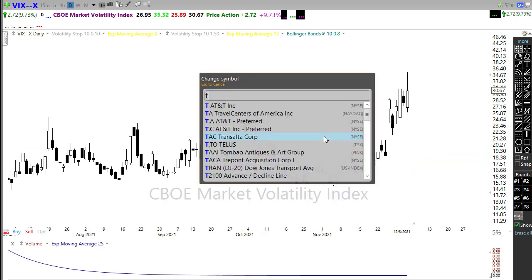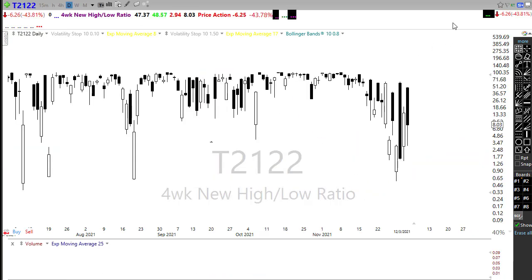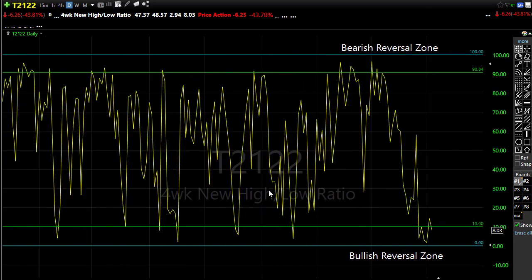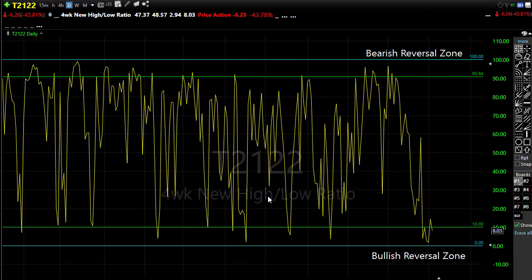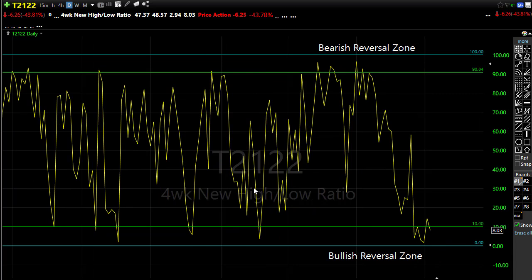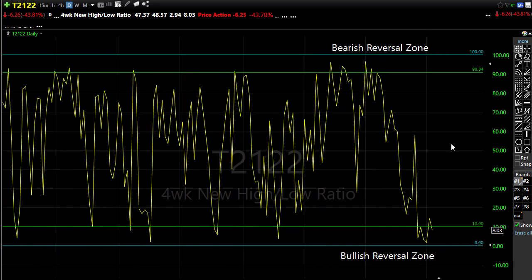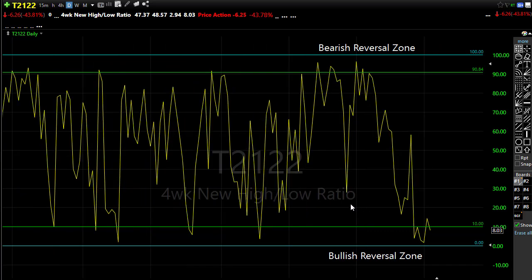Then let's take a look at our T2122. Our T2122 indicator probably gives us the most hope of a relief rally, and we do definitely show here in this chart that we are oversold in the short term. So keep a close eye on that, and just realize that if we can get something going here in the market, we have plenty of upside potential. We're still going to have to watch those resistance levels, but T2122 tells us we are oversold, at least in the short term, and that we should be watching for that potential relief rally to begin at any time.